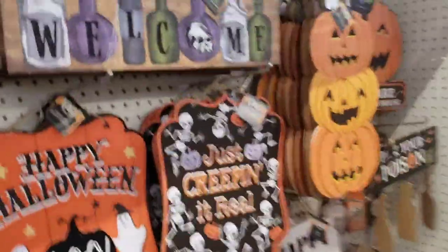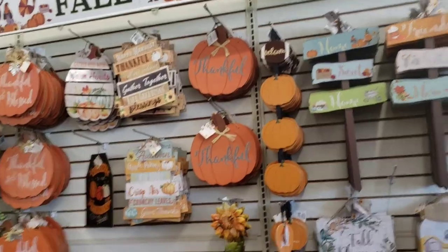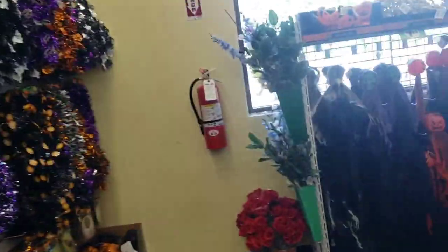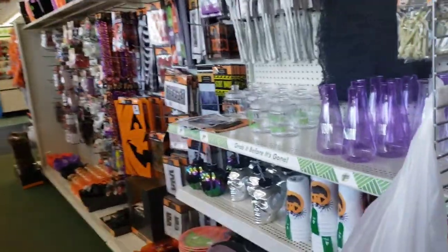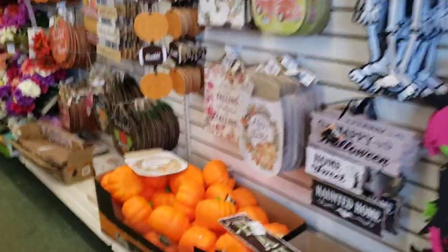I like this sign. That's really cool looking, isn't it? All the Halloween stuff is out. They have a very small selection of fall. They got some more Halloween stuff over here, and a little bit down that way, and that stuff for little goodies. Just kind of looking around. Came in here to get a few things.